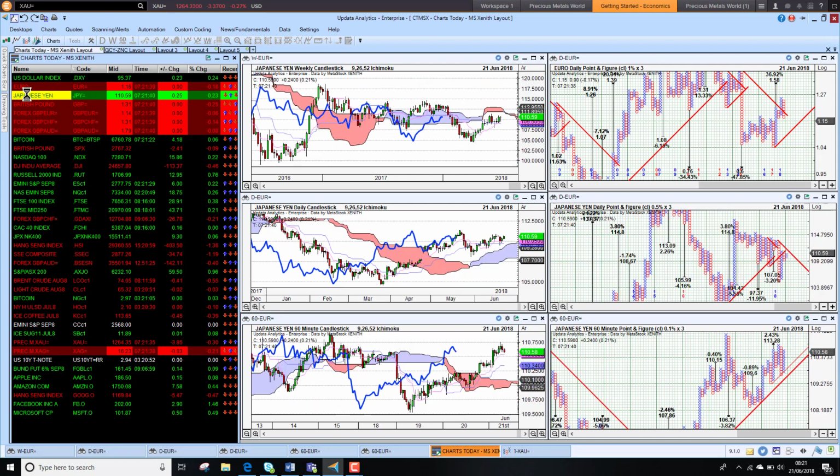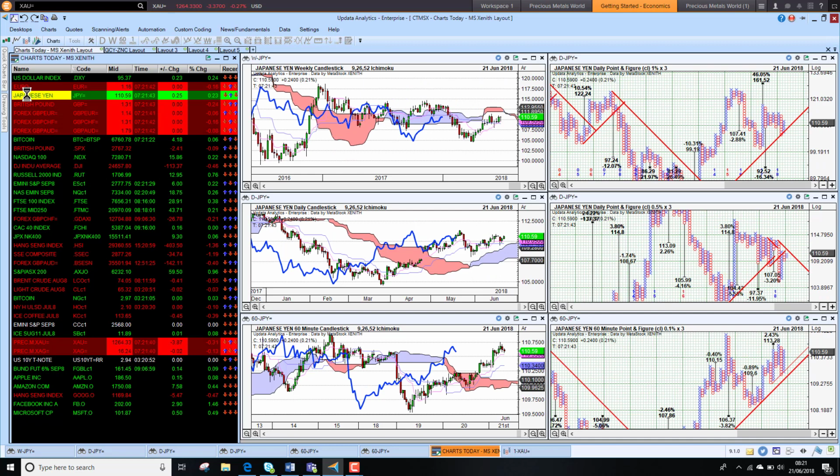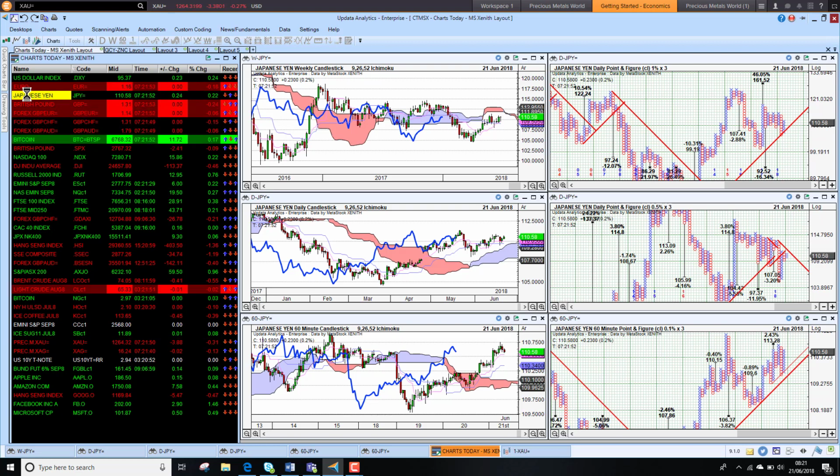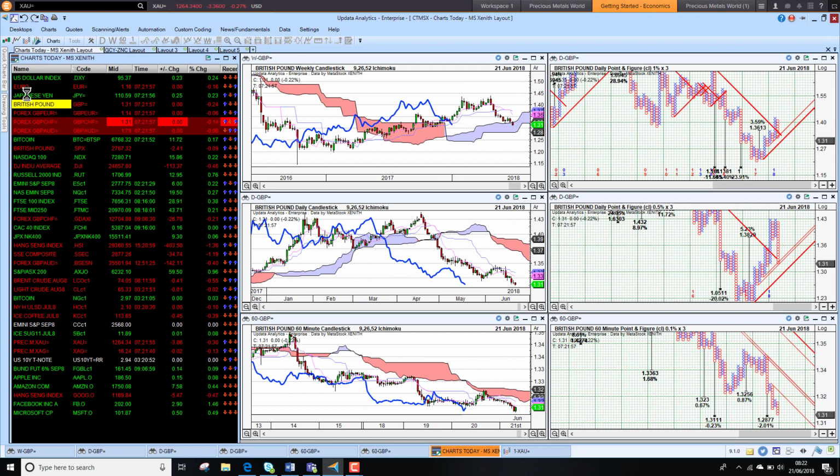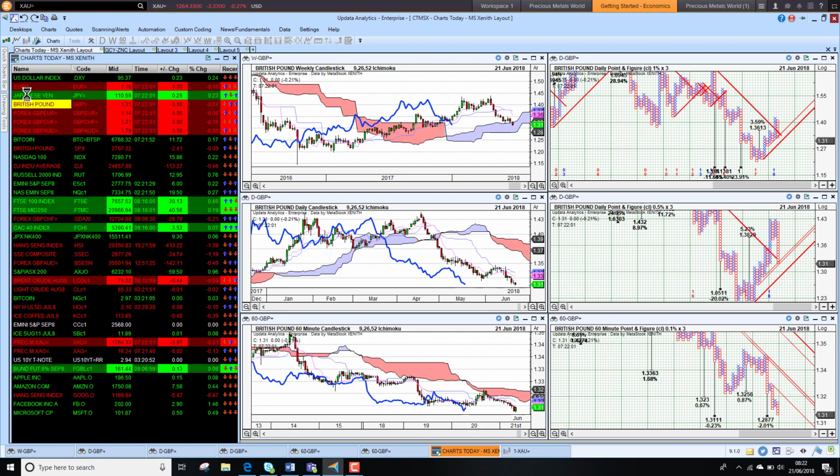And against the yen, we're seeing the dollar stronger again, having had a fall away last week. The yen becoming a safe haven with markets in turmoil. The interesting thing is the dollar is now pushing higher again, so looking bullish here as well. Looking at sterling, sterling is lower this morning against the dollar, making new lows here.